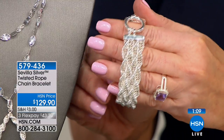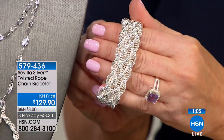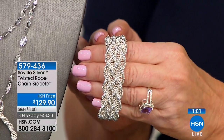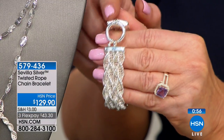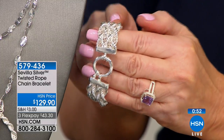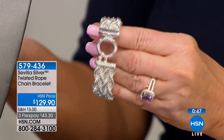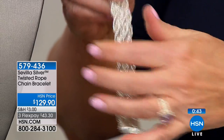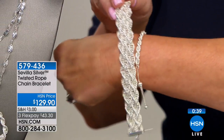How about this big, beautiful twisted rope? We have a 6.5, a 7.25, or an 8-inch, and it's 13/16 of an inch in width, $129. This is made in Turkey. We talked before about the Turkish manufacturers, and you have that big, beautiful Signora clasp, the woven design. So not only are we getting a rope, Bill, this is multiple ropes intertwined together, but you're still getting a wonderful amount of flexibility. There is so much hand craftsmanship invested in this piece.